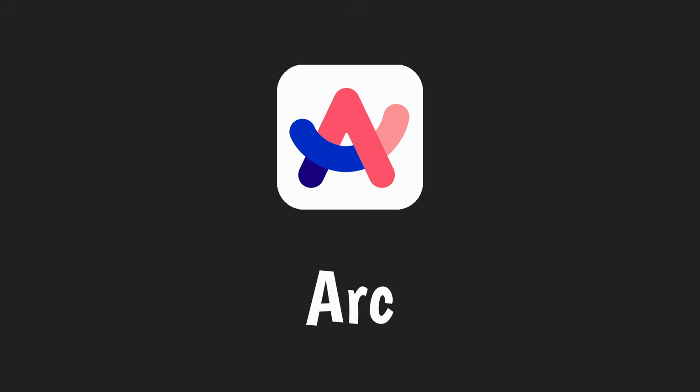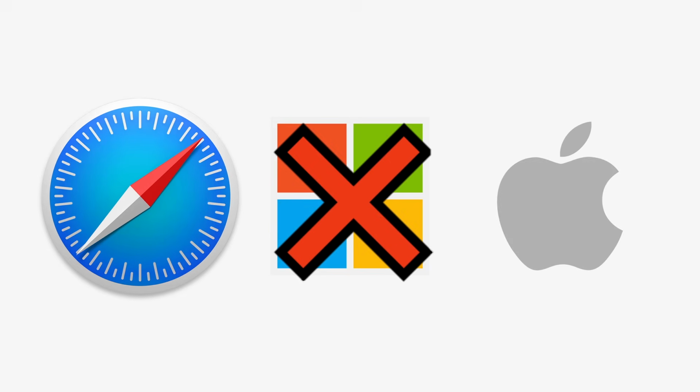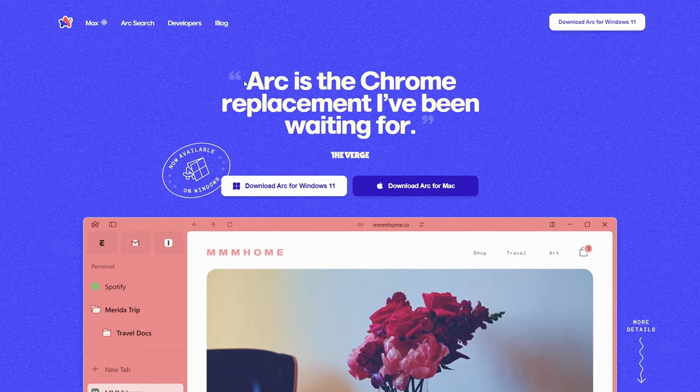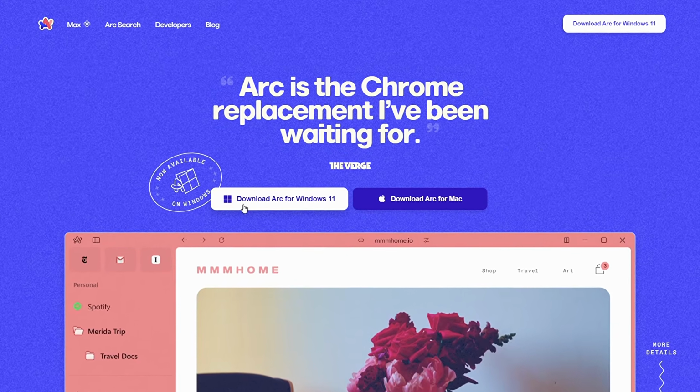Number 8. The Arc browser. Right, so now let's talk about the browser. Google Chrome uses too much RAM. Microsoft Edge is made by Microsoft and steals your data. Safari is just not an option. And other browsers, well, there are just too many for this list to carry on. Because of this, I've recently been looking into the Arc browser, as it seems to be on the rise and is available for Windows as well.